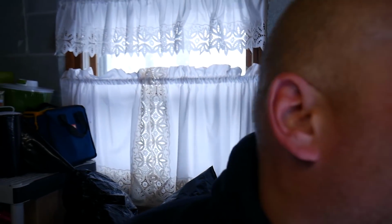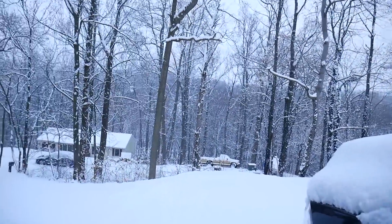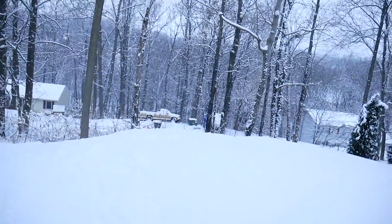It is 19 degrees here in southeastern PA, and it looks like we got about 3 to 4 inches of snow. Yes, snow.